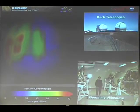That search has really started. Geronimo Villanueva is shown here on the bottom right, and his analysis of data from a program that Mike Mumma at Goddard started showed these color-coded signatures of methane on the left, way down in the parts per billion, very, very low traces of methane. But the really interesting thing about that detection is that in the atmosphere of Mars, all of our photochemistry models suggest that methane, if it was produced, should last for quite a few years, maybe 350 years. By golly, when Mike Mumma and Geronimo looked for methane, they found it, but then a few months later it appeared to be totally gone.